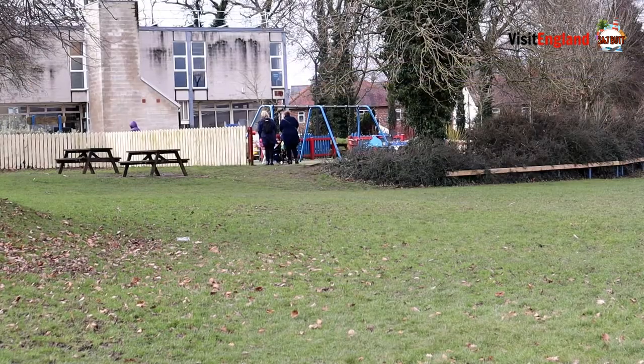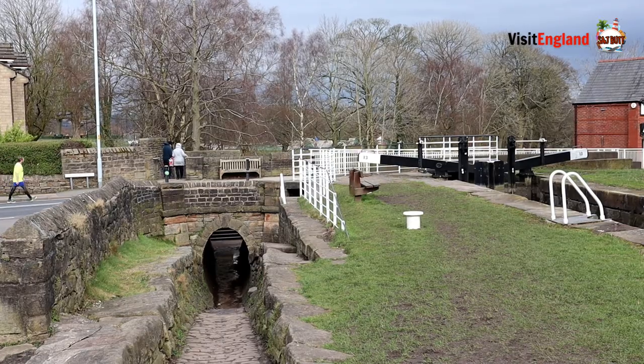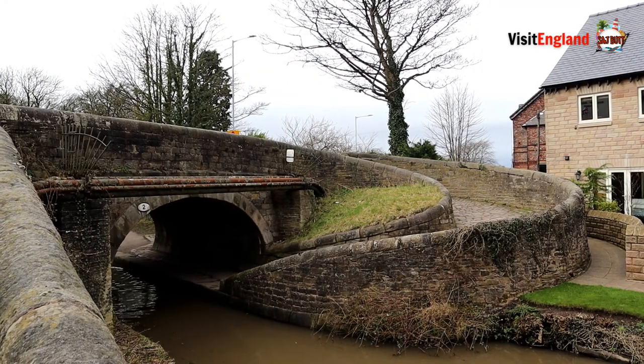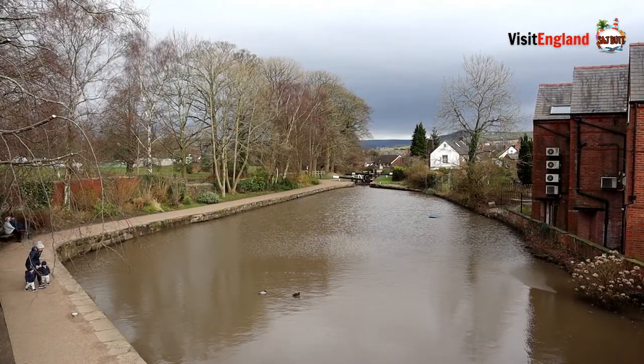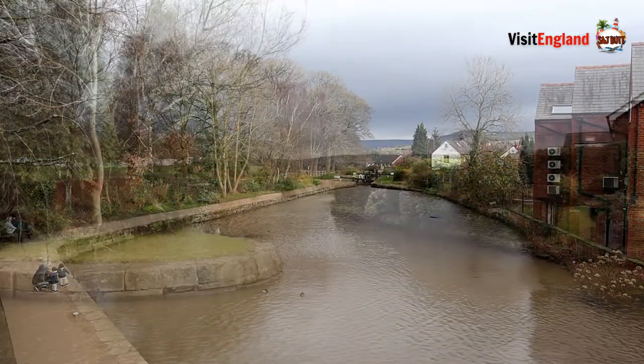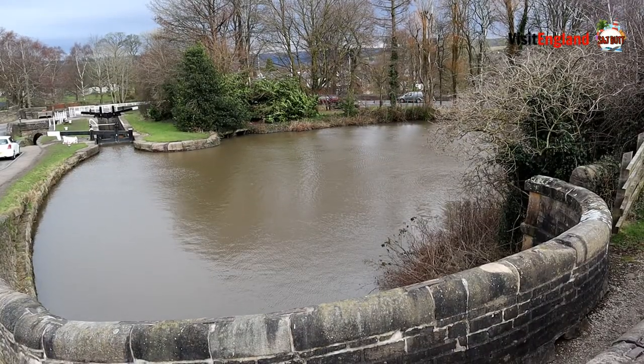My experience at the Marple Locks is amazing. This is a really fascinating example of canal engineering. The locks, bridges, warehouse, and aqueduct are very well worth a visit on a nice day. This relaxing place is away from the hustle and bustle of everyday life and is a great place for spending time with families and kids for a full day out.